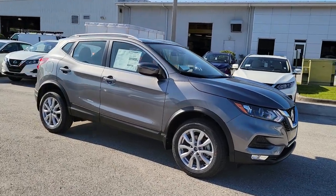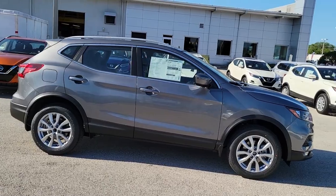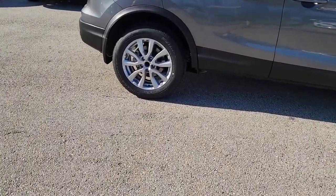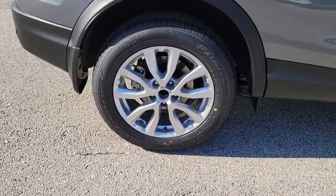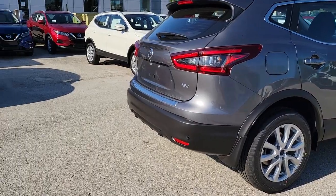Get into the 2022 Nissan Rogue Sport. Start planning your family road trips in this comfortable, well-equipped Rogue. This clever crossover offers plenty of space and thoughtful creature comforts to keep your crew relaxed and eager for adventure.